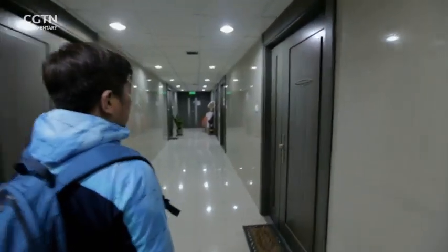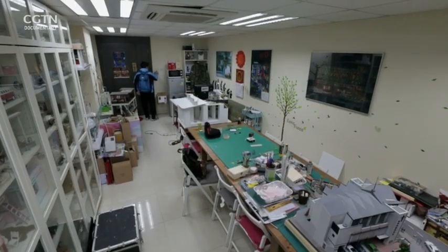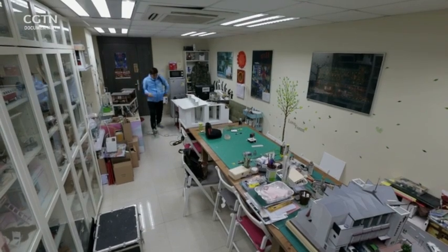Tony Lai has his studio on Sanpo Kong's Tai Yao Street. It's only 20 square meters in area, but he spends most of his day here, creating his own unique world with miniature models.